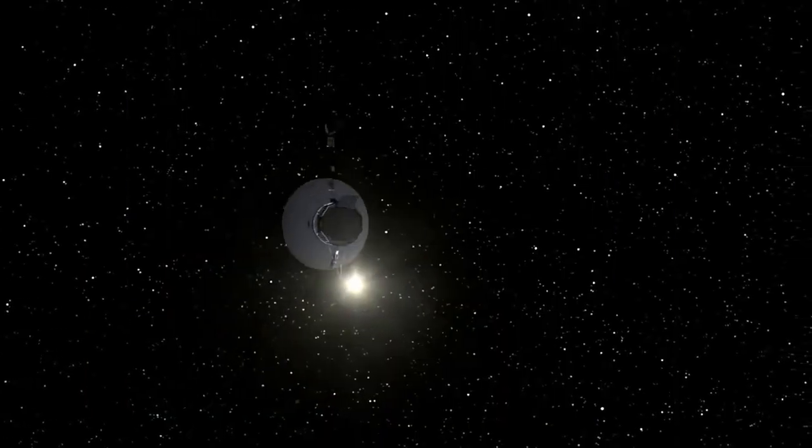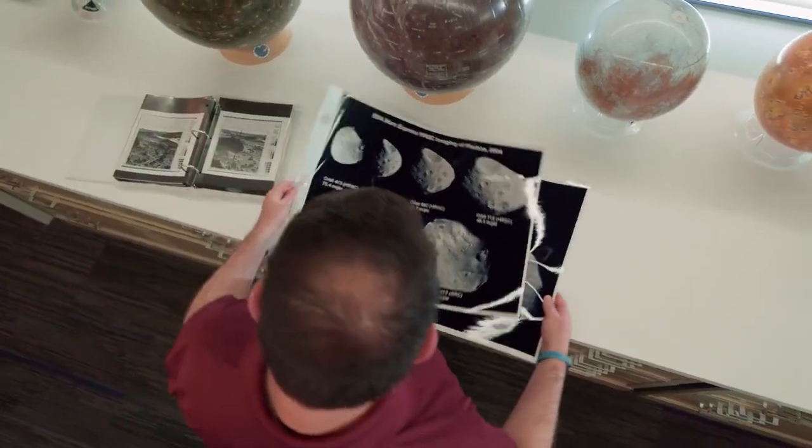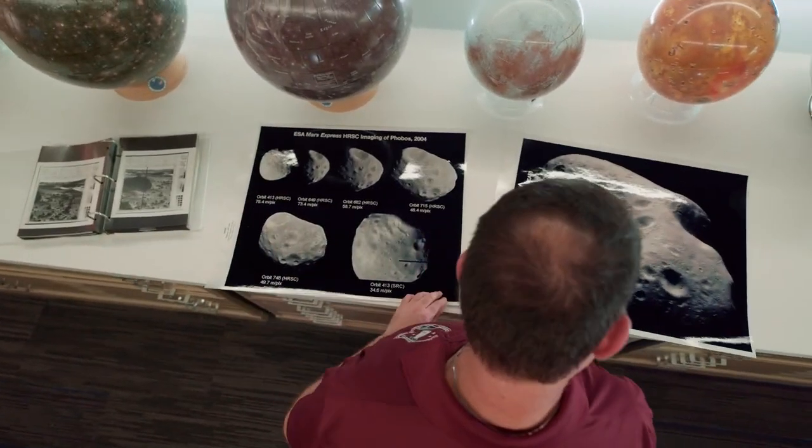I remember the two Voyager missions launched in 1977. Shortly after launch, they turned around, and they got the Earth and the Moon in the same picture. I've just been fascinated with imaging from deep space missions ever since, and I've been very fortunate to be able to create some of those pictures.